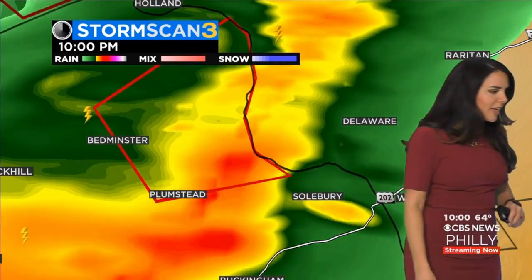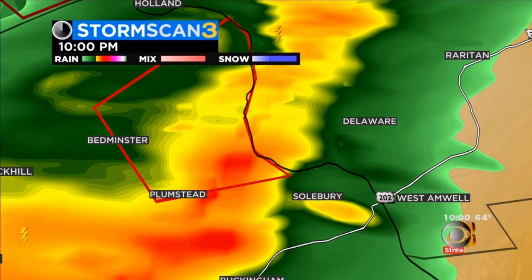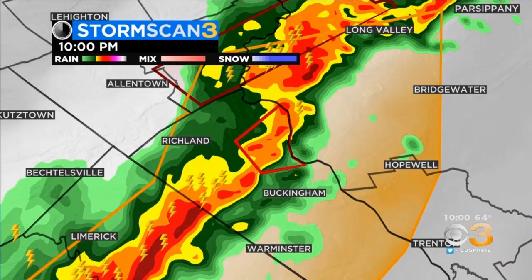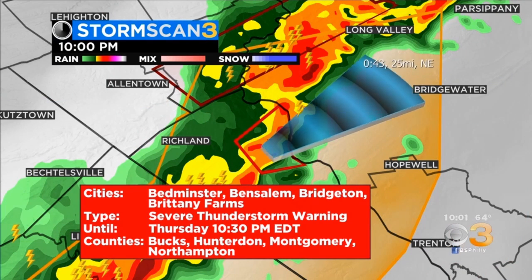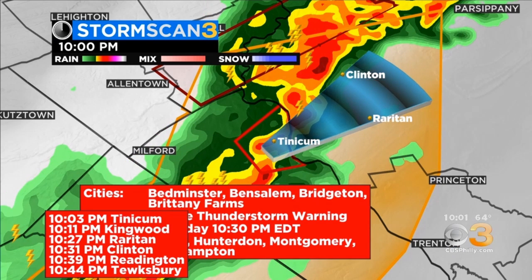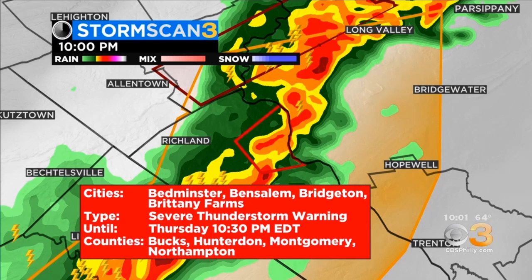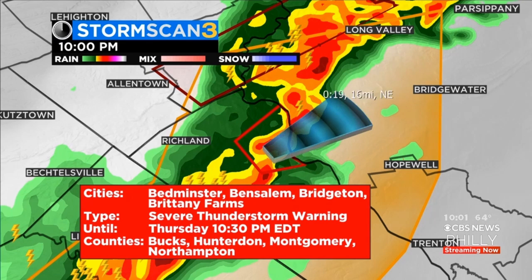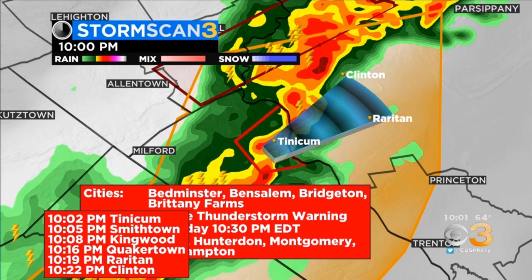Let's see if we can go back and track this. I'm going to step out for a minute and we'll see if we can draw this little arrow showing exactly where it's headed. We said 50 miles an hour to the northeast. Let's see, 50 miles an hour. Now I have to draw it again. And this is moving very quickly. So the good news is it's moving quickly. It will be moving through very quickly. But if you're in this area, this will be over Tinicum by about 10:02, which is 1 minute from now.